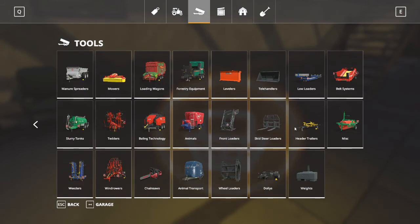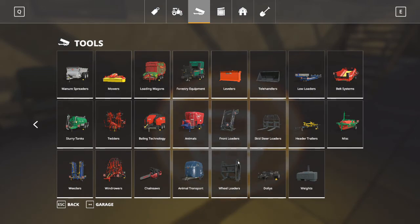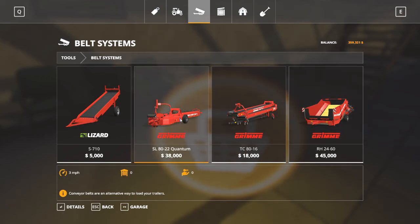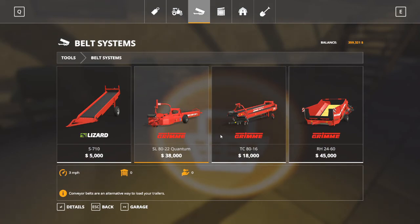Now, we do have the choice of those things, the belt systems. So we could pick up the Quantum. It's only 38,000. It should be enough, but it's pretty slow. Not slow necessarily to move, slow to load. It takes a long time, and to move the amount of silage we're talking about, I would probably have two of these working at the same time, which actually works out pretty well, but we're also talking about $76,000 at that point, and I don't want to spend that kind of money.